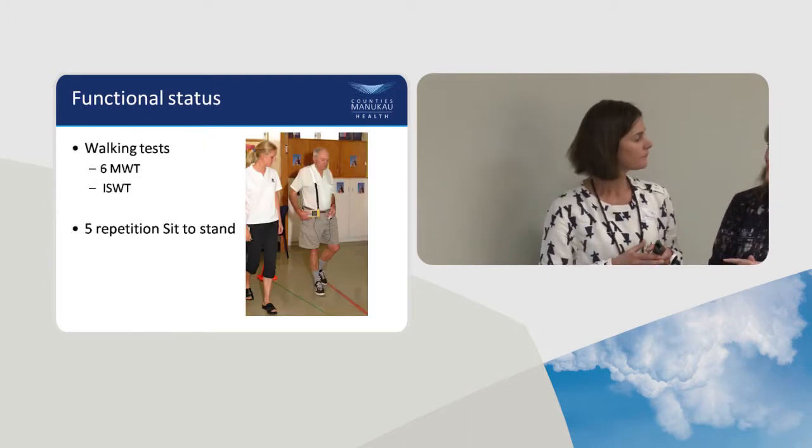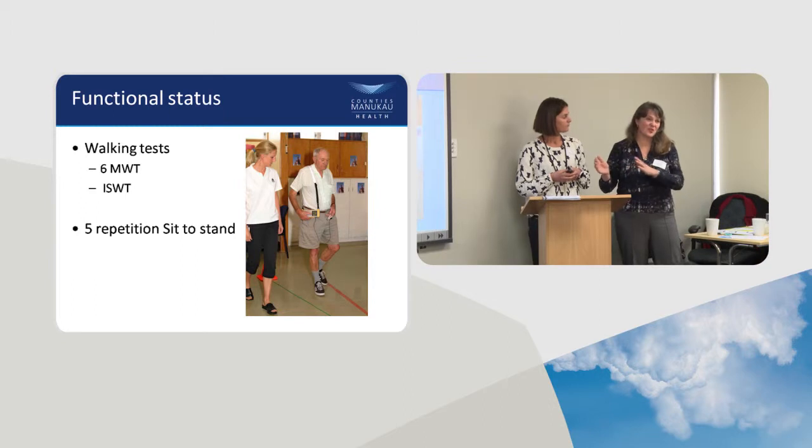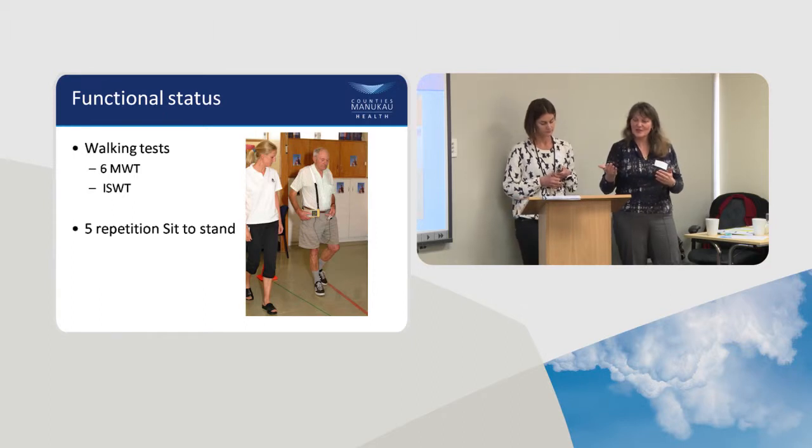This is quite a good scale too, because often if you're getting someone and you're walking with them and you're observing them and then you give them the MRC and they point to something and you're sort of thinking, well actually maybe their subjective assessment of their dyspnea isn't what you're looking at and what you're seeing. So.